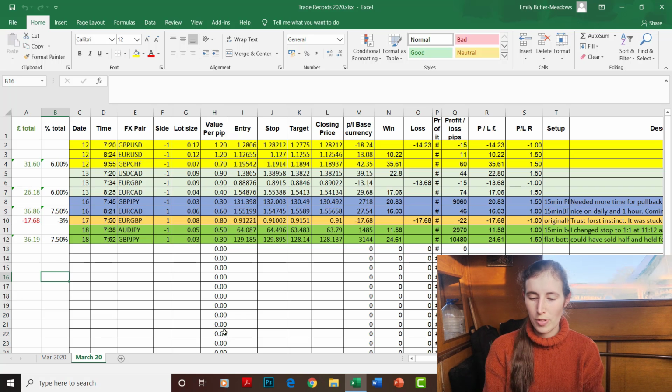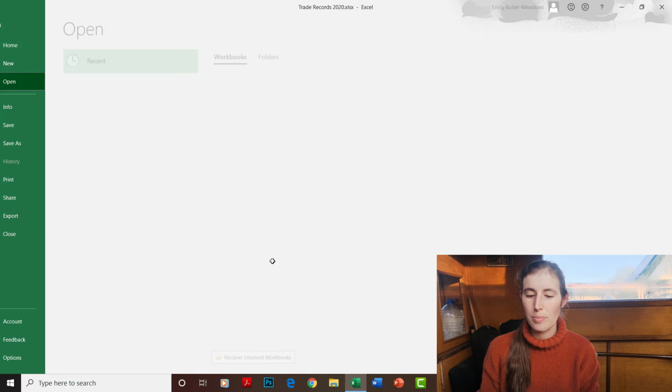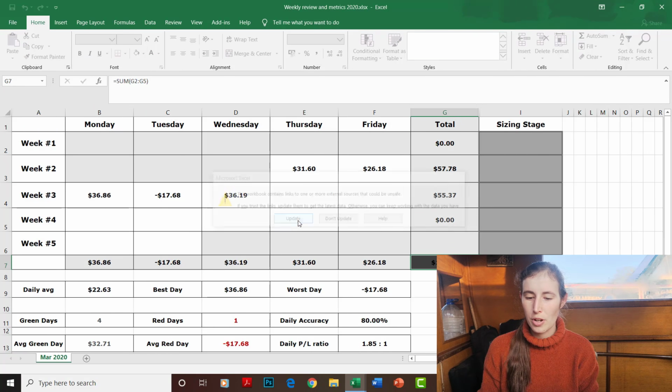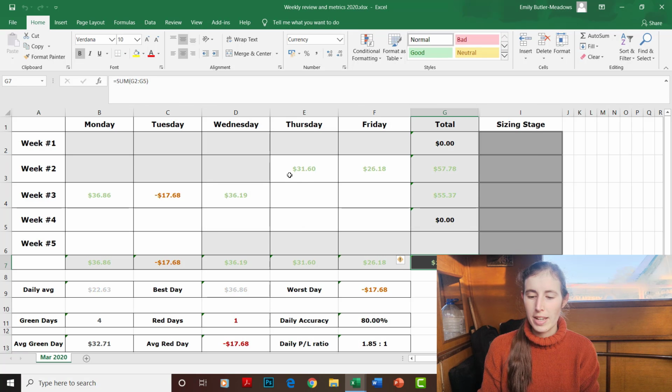In fact, just before I sign off, I'll just show you my weekly review. It's a separate spreadsheet that I use just to show those 5 days, and there we are, 4 green, 1 red. It's a really nice ratio of profit to loss.